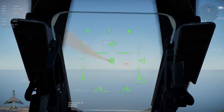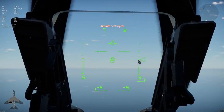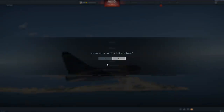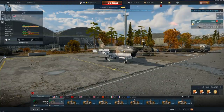Oh, did you do it? Look at it. Yeah, there we go. Oh my God. Unnecessary. And shout out to the new HUD we have. About time. All right, that's the Maverick. Kind of insane. All right, we're moving to Germany. Germany has no new aircraft, at least on this dev server.